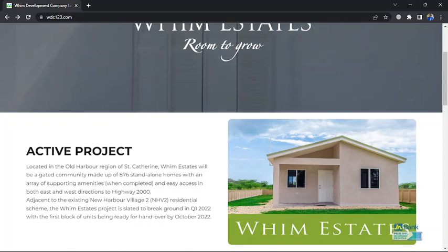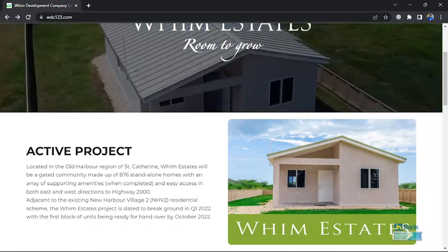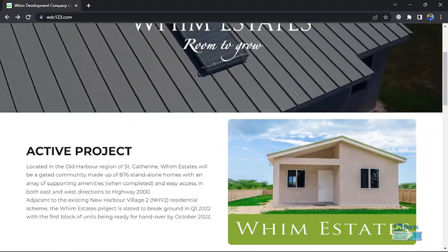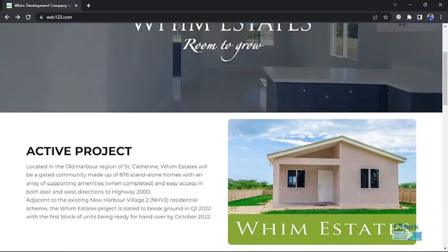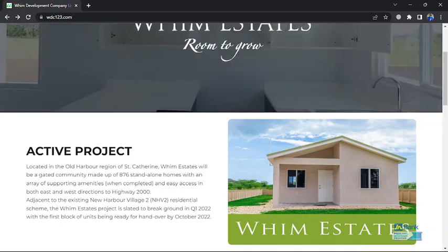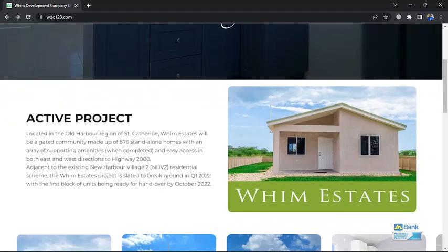We know that Old Harbour is seeing a boom in new developments. We have Colbeck Manor. Colbeck Manor will be on the other side or the opposite direction of where Whim Estates is, and we have some other developments. NHT is supposed to have, they announced for a good while now, a development, Colbeck Castle. So we are waiting to see what will be the outcome of that development. So let's take a look at Whim Estates.